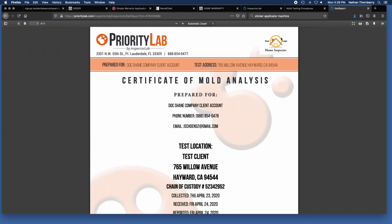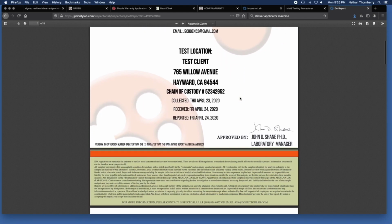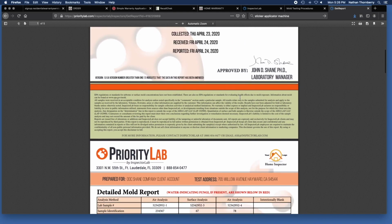Now this has your logo, Home Inspector, at the top right. That can be customized with your logo, of course. So that's what it would normally look like, and it would normally say that it was done and prepared by you, approved by our lab manager, of course, Dr. Shane.